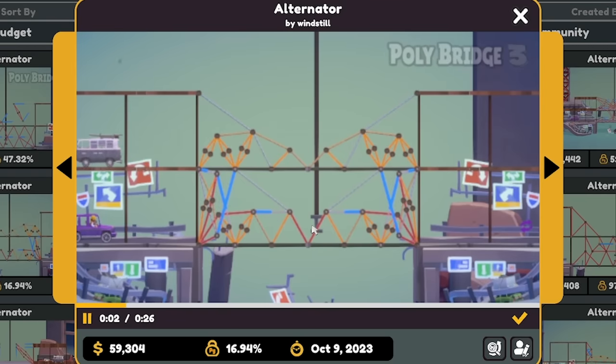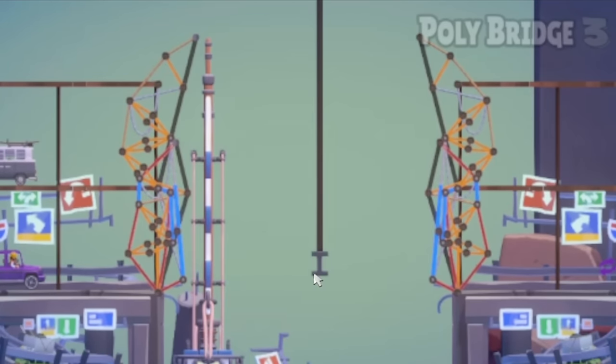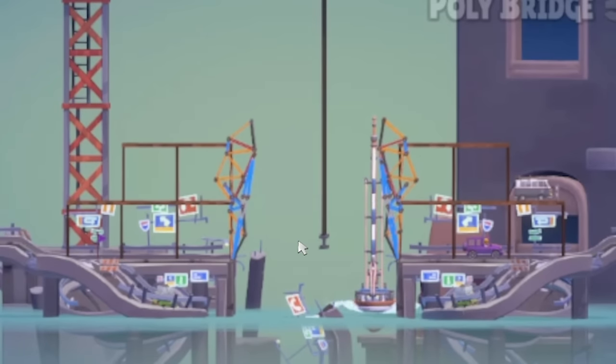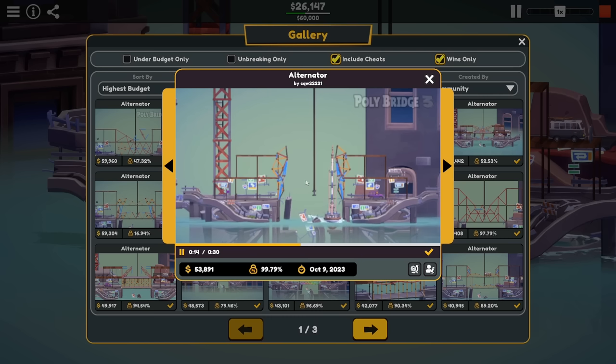Right. Oh, what is going on? Is that a mess or is it clever? I think it's clever. Yeah, it's clever. All right, what is going on? Look, there's hydraulic muscles and... I don't know if they are clever or if they're... Is it just a mess of hydraulics and it just happened to work?